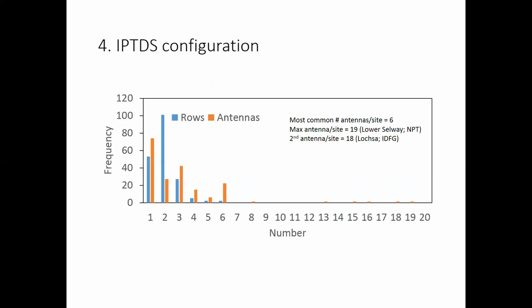But when you look at the number of rows, this is just a frequency of the number of rows and then the number of antennas. One antenna is actually the most common per row, but for the number of rows, the most common is 2. And we have some, these people are crazy out here. We have to put up here Lower Selway, the winner, with 19, followed by the Lochsa with 18, and honorable mention to the Yakima Sunnyside with 16.